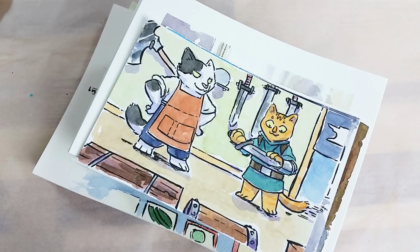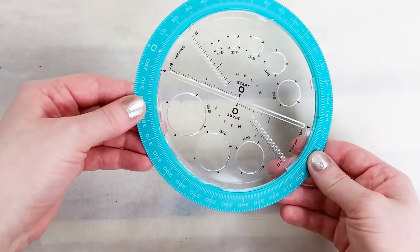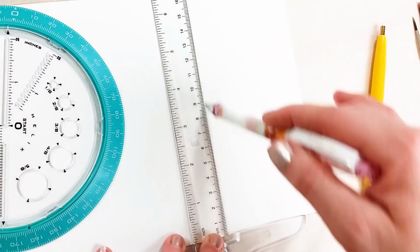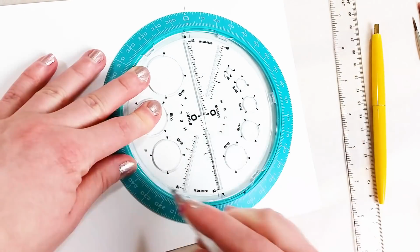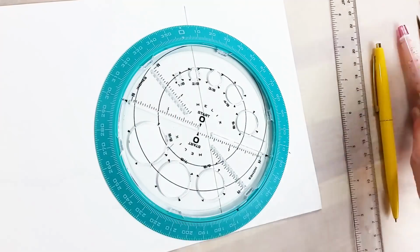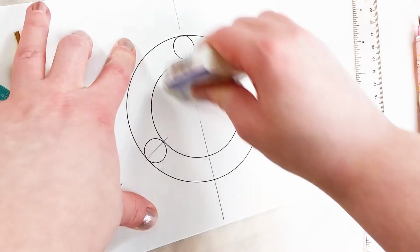Number 1. Tool for color wheels. I found out this existed this year and I'm glad I did. It saves a lot of prep work when it comes to drawing a color mixing circle. This little inexpensive tool has really made my job easier and more people should know it exists. It has a rotating circle set in a larger plastic circle. The outer circle has degrees on it and the inner circle has templates for setting lines, marking the middle of the circle, and smaller circles to use when it comes to drawing the swatches. It's pretty straightforward.